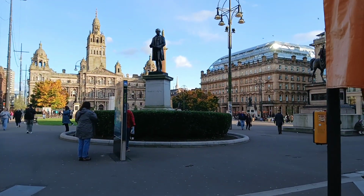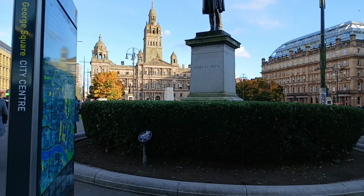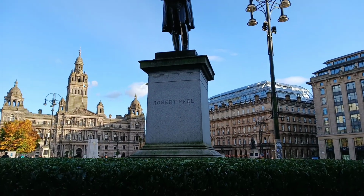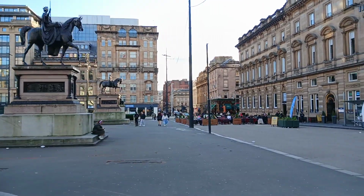This one here is Robert Peel. Robert Peel was actually the person who started off the police service. That's him there. Bobby Peel, and in Northern Ireland they still call the police service the Peelers. I used to always wonder why they called the cops in Northern Ireland the Peelers.